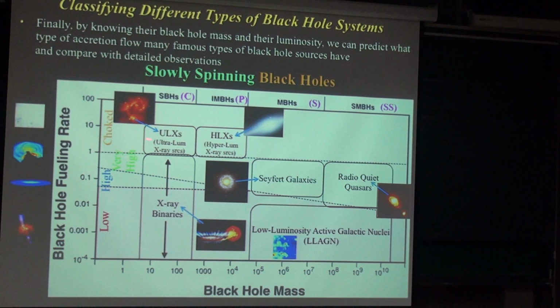Here are the ultra-luminous X-ray sources. They're above the Eddington limit and probably driving out strong winds. Here are the hyperluminous sources. Similarly, they have a similar accretion rate in Eddington units, but a much bigger accretion rate in solar masses per year because they are much bigger objects. And here's HLX1 right there.